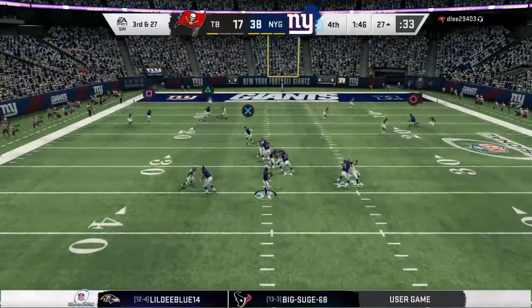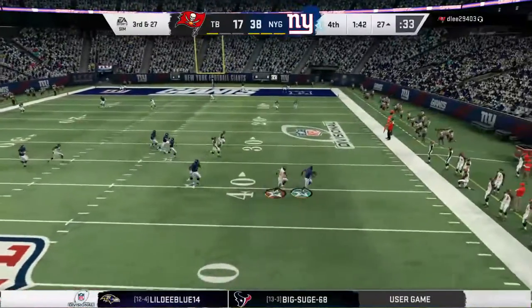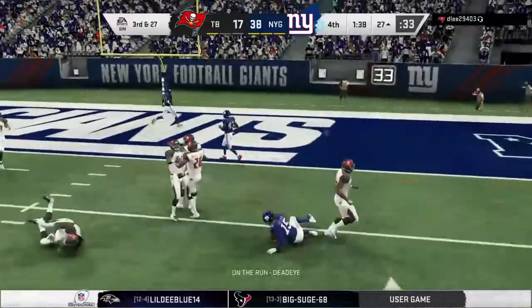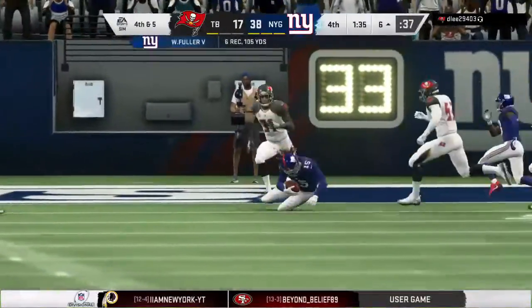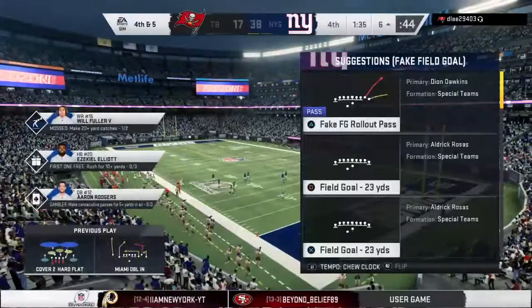From the gun, it's Jackson, eluding the pressure right. It's complete to Fuller. A heck of a play there on 3rd down, but amazingly, they're still short for 4th. Great patience in the pocket. Of course, it's easy to be patient when the protection's good, and it was.